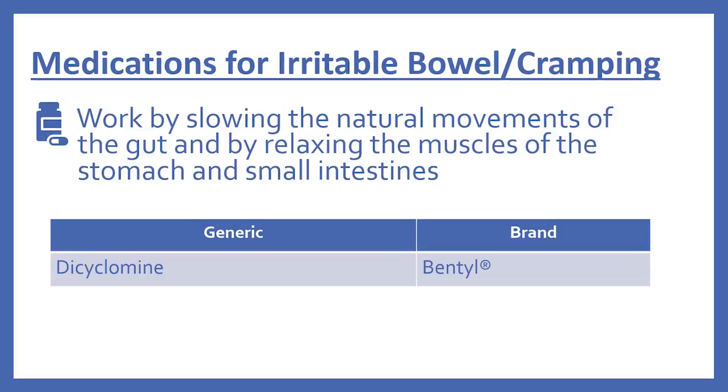Next, there's a medication for irritable bowel and cramping. It's in the top 200. And these medications work by slowing the natural movements of the gut and by relaxing the muscles of the stomach and small intestines. And this includes dicyclomine, which is Bentyl.